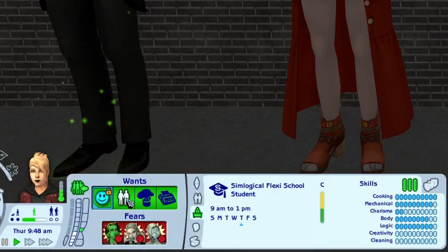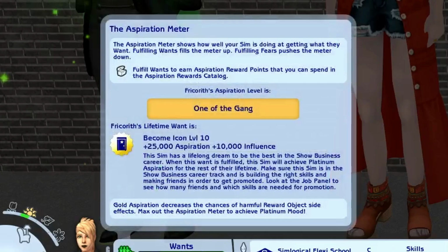We may change this later, or just send Fricorith to school. We'll see what happens as we play through the household. He actually has quite a few skills for a teenager. He randomized very well. His lifetime want is to become an icon level 10.